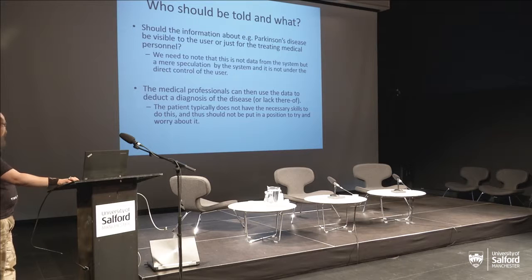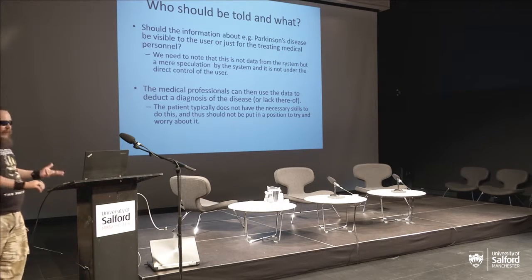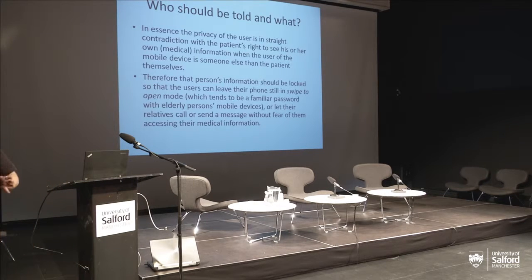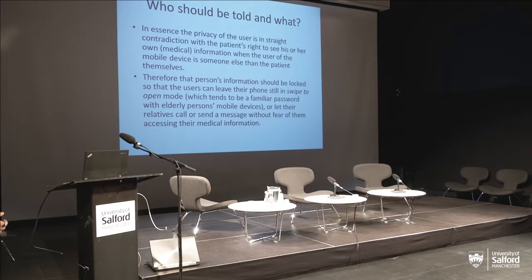To whom should it be told? Sure, the person having the right to the medical data. They have, as Dr. Koskinen would say, the right to own their personal data. But in the sense that, should it be told with, let's say, a mobile phone or a system that can easily be penetrated by a relative or a friend?